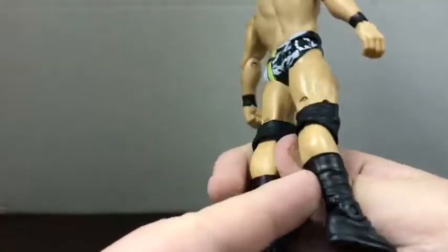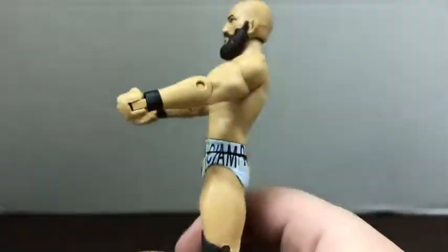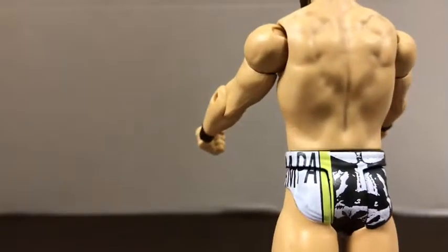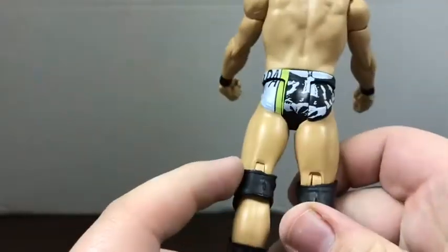Attire is incredibly basic. Just got black boots, black knee pads, and these nice trunks. I do like the little deco that's on these figures. That's a really cool design right there. I don't even know what it's supposed to be. I think it's supposed to be a skeleton. I legitimately have no idea, but it just looks cool. And it says Ciampa on the side. It's got the black wrist tape. It's got the really nice elbow pads that I like, the ones that still let you move the figure.